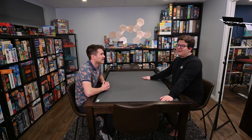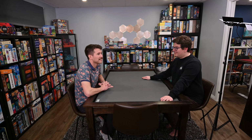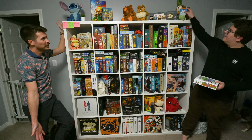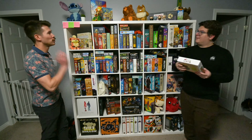Exactly. Now, we do have one last section to show you, and it is our 2-player area. Shall we head upstairs? Oh yeah, I forgot about that. Ta-da! 2-player shelf. So these games are, as you would expect, all 2-player games.